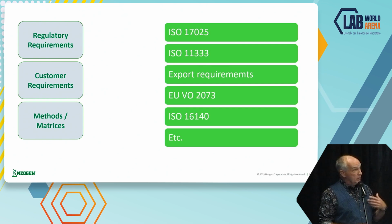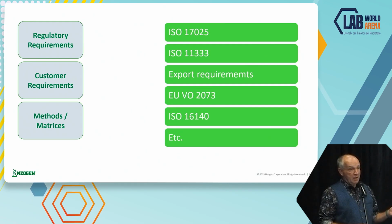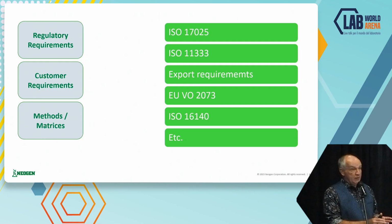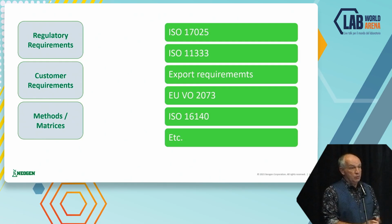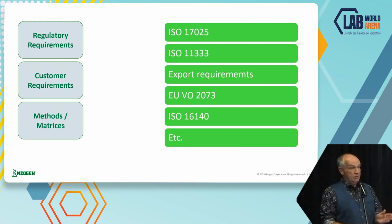And I'm covering EMEA, which means Europe, Middle East, Africa. Main part is ISO. But in Middle East, Africa, lots of customers look into AOAC. And more customers do this because they want to export to the US. So there's a slight difference. They try to harmonize these things, ISO and AOAC, but there's still a long way to go.